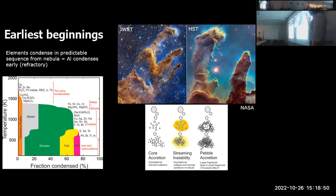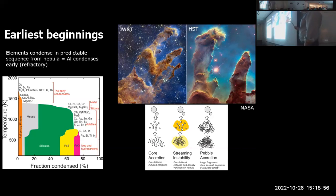This is showing you the Pillars of Creation. This is that lovely JWST infrared image that just came out, I think, last week. And this is the Hubble Space Telescope image. I love both of them. I think they're both great. But they're showing, you know, possibly what star-forming regions would look like and, of course, what our initial building blocks would have looked like.